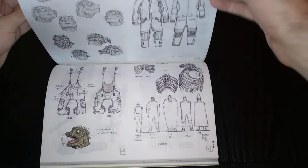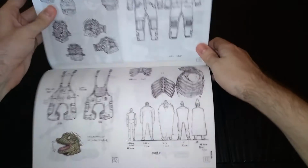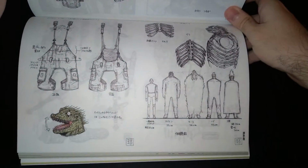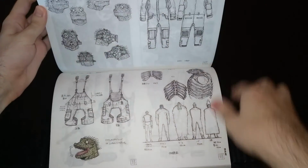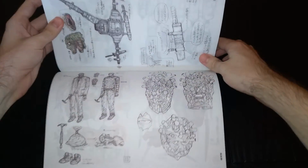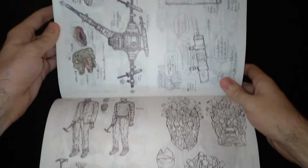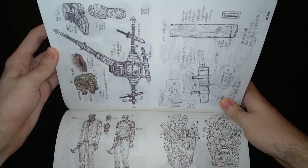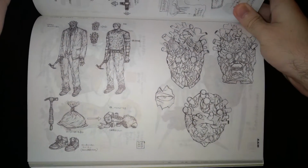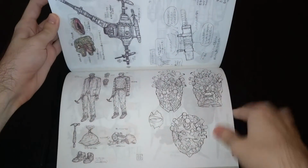Again, on a different type of paper. This is more thin and soft to the touch. Not sure if sketches is the right term. It is definitely on the sketch side, but I guess it's more of a design concept or a design sheet in many ways for reference.